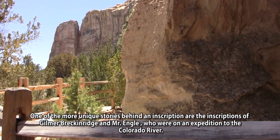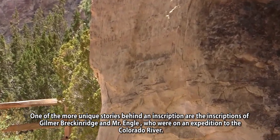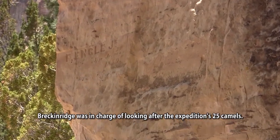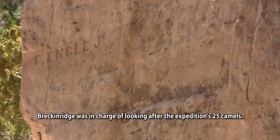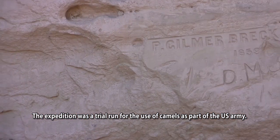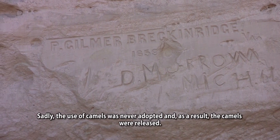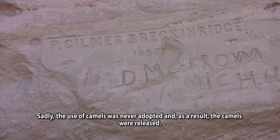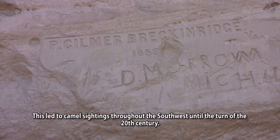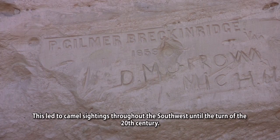One of the more unique stories behind an inscription are the inscriptions of Gilmer Breckenridge and Mr. Ingle, who were on an expedition to the Colorado River. Breckenridge was in charge of looking after the expedition's 25 camels. The expedition was a trial run for the use of camels as part of the U.S. Army. Sadly, the use of camels was never adopted, and as a result, the camels were released. This led to camel sightings throughout the Southwest until the turn of the 20th century.